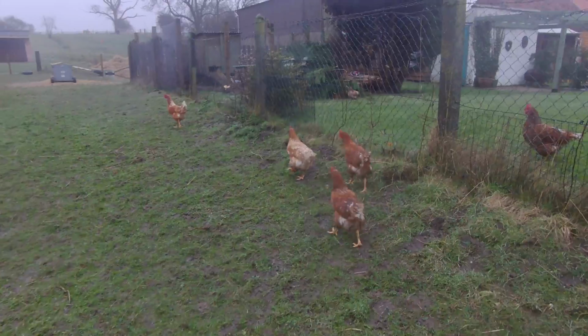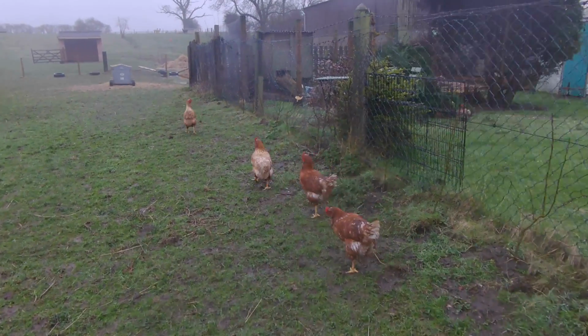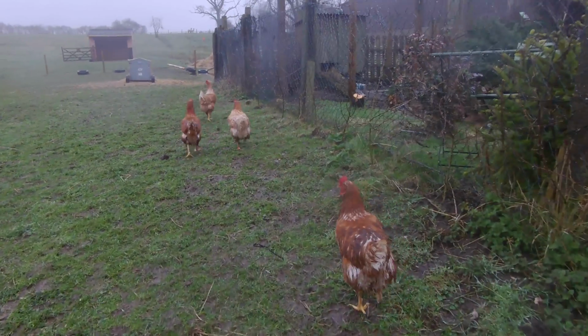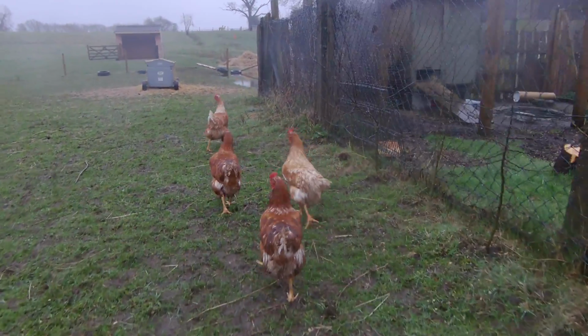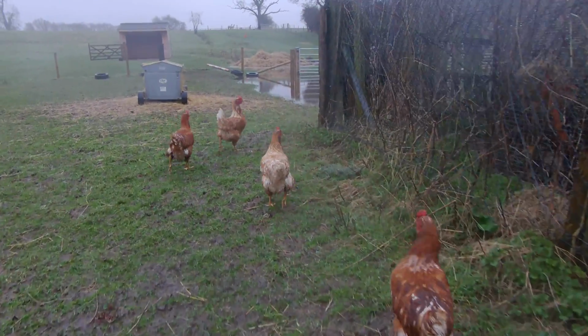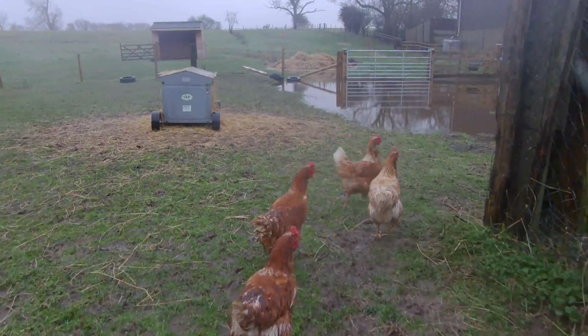In the background there's Luca making a lot of noise because he can see the girls in the other field. Go on girls. Anyway, for now I just thought we'd show you the amount of rain and the problems it's been causing one way and another.